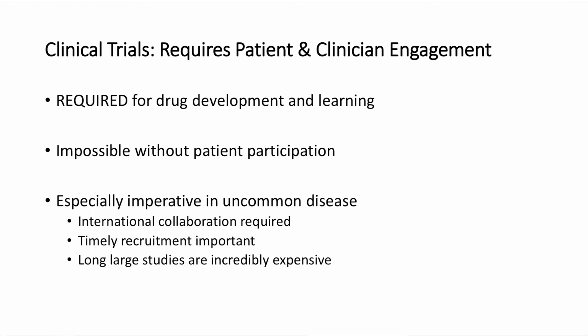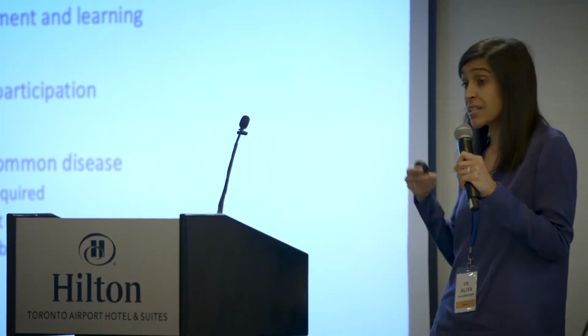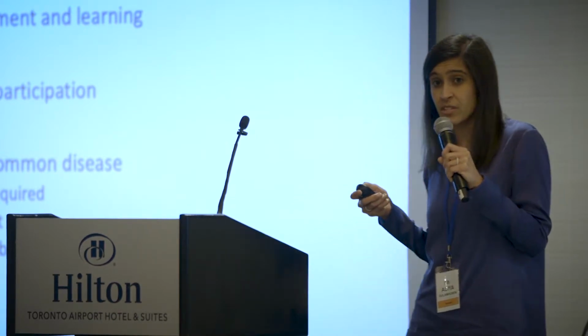And so we need to engage the patient community, not only locally, but nationally and internationally, to get timely recruitment of patients so these studies don't last 20, 30, 40 years and become irrelevant because it's just taken too long to get enough patients to study. And aside from that, long studies, as you can imagine, are hugely expensive and difficult to do.